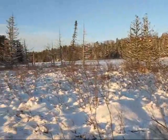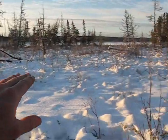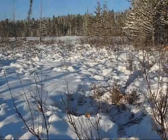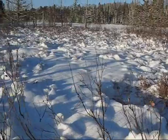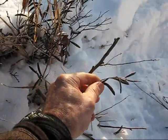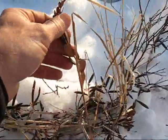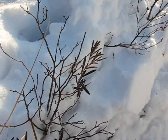So this is a cedar tamarack swamp mat. Mostly alder shrubs in the understory. Correction on the shrub component. Forgot to mention there's also leatherleaf, bog rosemary, and sweet gale in here. Here's some of the bog rosemary here. That's leatherleaf there. There's bog rosemary there.